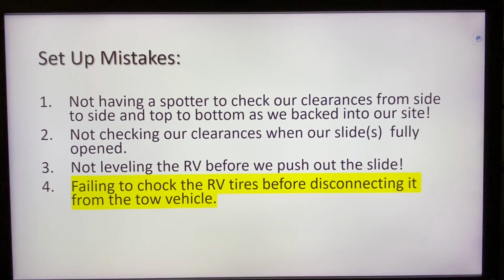We were on an incline. We were pretty much level side to side, but we were anything but level from front to back, with the slope being towards the back of the trailer. And because I got distracted and did not put the chocks on the wheels, I lifted the trailer tongue off the ball, and you can just imagine what happened. It dropped off of the block that I had the electric lift setting on.